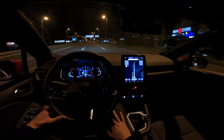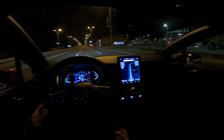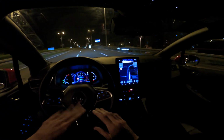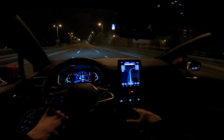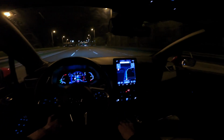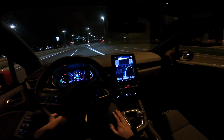So we're getting close to the end of our review. I would say the Clio has improved design-wise and technology-wise, but I'm gonna compare it to other French brands, which also stepped up their game. And I think, despite this noisy thing, if that was not here, I would say this is an excellent small car. They only need to work on small refinements of the interior, small details, but overall the car is very good. You get a lot of technology for the buck, so I really like this.